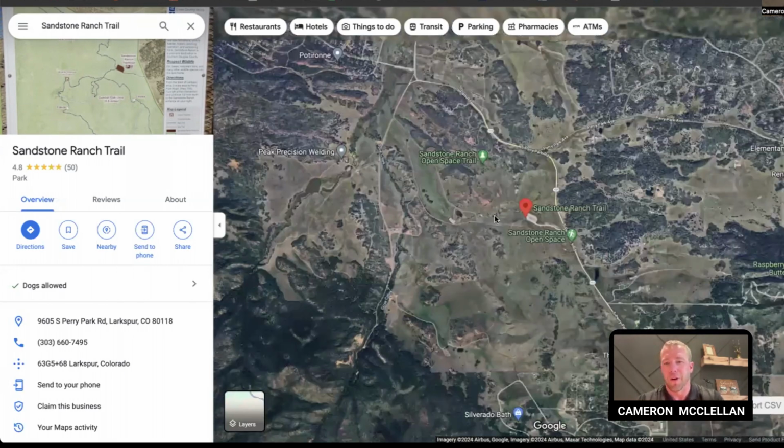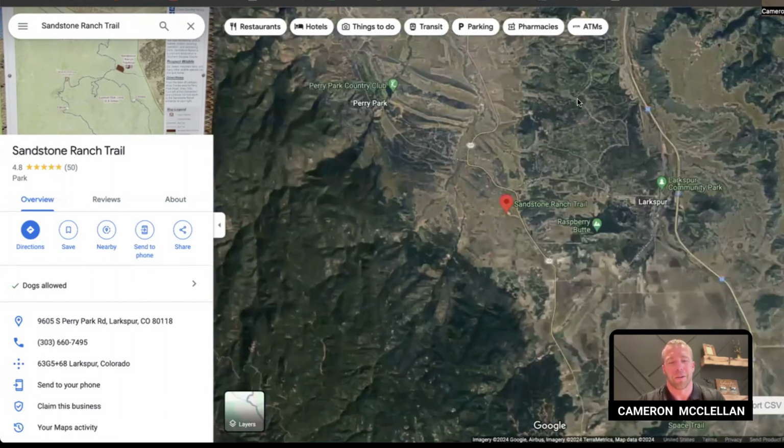Those three parks are all within 10 minutes of downtown Larkspur. So it's really easy to get out and enjoy Colorado whenever you live in this area.